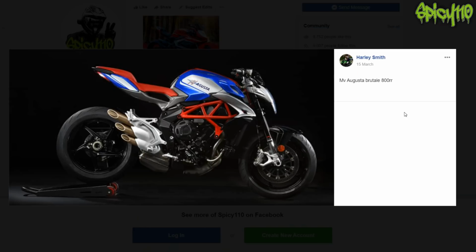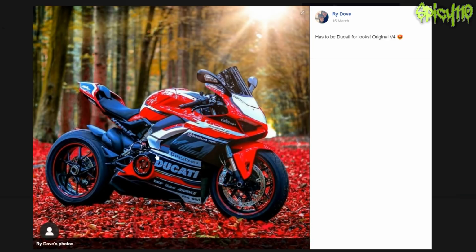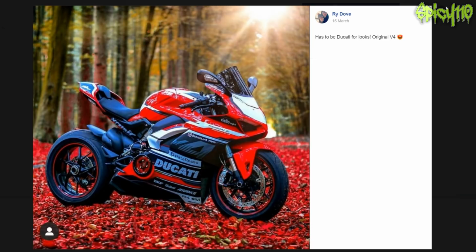MV Agusta Brutale 800RR. I've seen better paint schemes in my opinion, but yes, it is very nice. Still not sold on the side exhausts making it a unique thing. You know what it is. That paint scheme and everything, that is very nice. It's a bit lost in the middle for me. I think it needed some red down here, more of it. But the shape is the main thing. It's the tail. No, no.